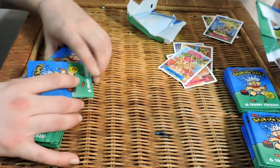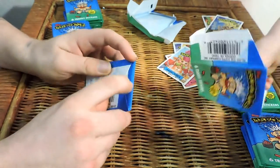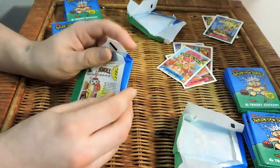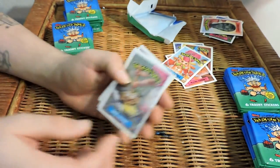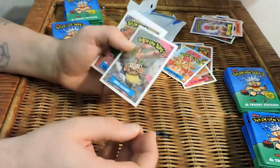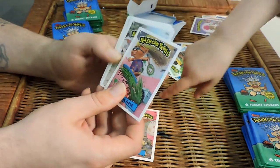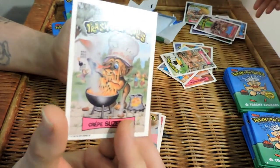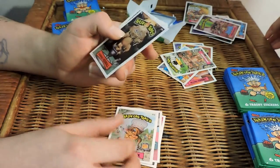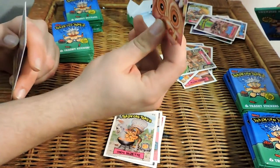If you get any cool ones you like, show daddy. Oh my. All of them are cool. Another duplicate. Gina Cleaner. New Wave Dave. Duplicate, duplicate. Grape Suzette. Burning Kendall. What do you think of him?